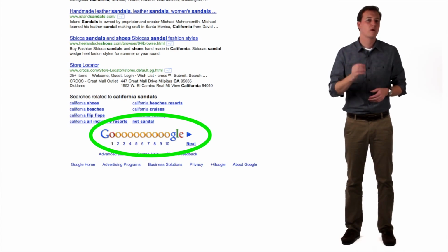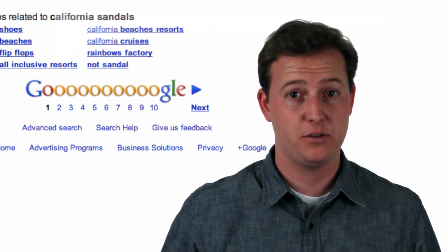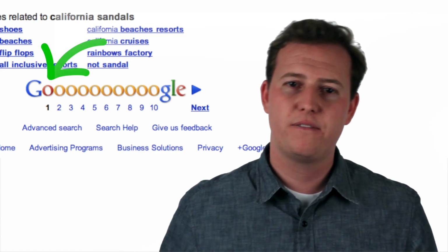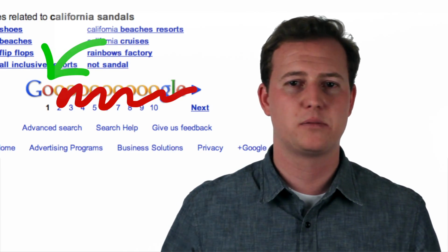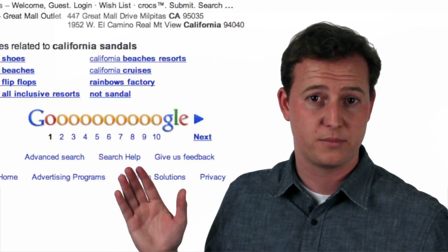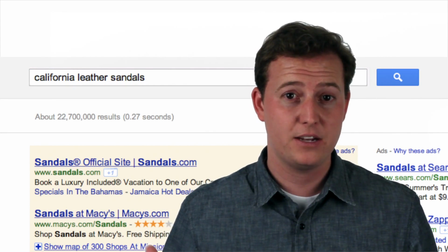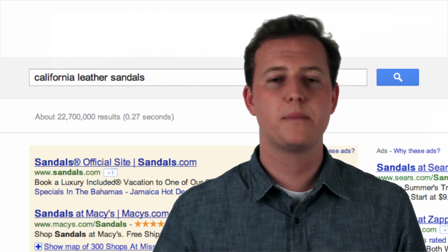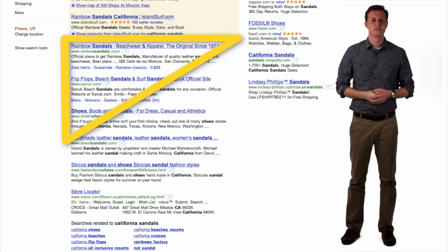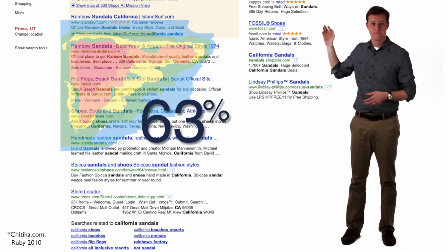Now, here's the important part that most people just don't know. Over 94% of people that use Google only click results on this first page. If they don't find what they're looking for, they usually don't bother clicking on subsequent result pages. Instead, they typically prefer to just adjust their search terms and start from scratch. And of those people who do click on that first page, most only click in what's sometimes referred to as the golden triangle, or top 3 or so results. In fact, about 63% of people just click right in there.